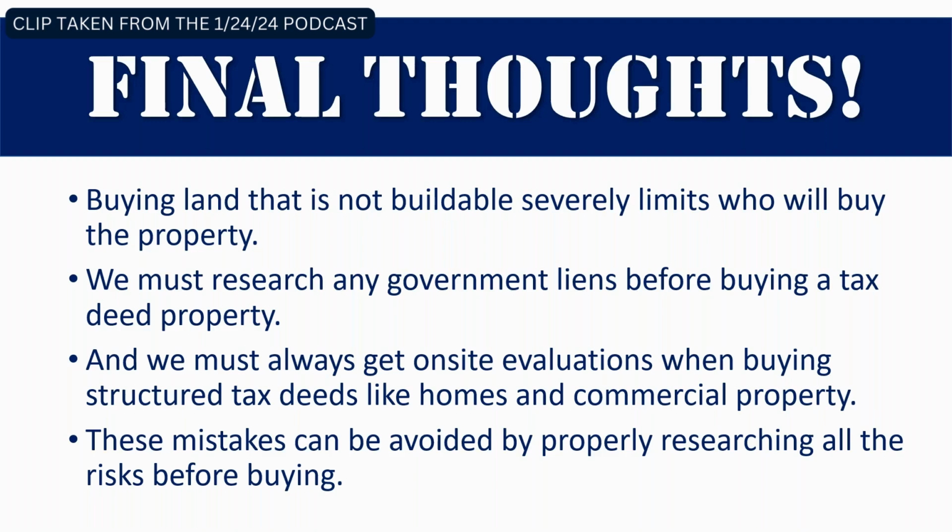Because if the deed is a non-warranty deed, let's say the last time it was sold was using a quitclaim deed, well, then we're going to have to research more than one owner. We're going to have to research that first owner and the second owner. So there's a lot of research involved with buying tax deed properties.